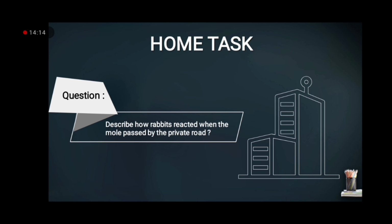You have to find the answer of this question from the part which we have read from the lesson, and you will write this answer on a piece of paper or foolscap sheet. Then you will punch it in the file and submit it in the school office with your name and class written on it.